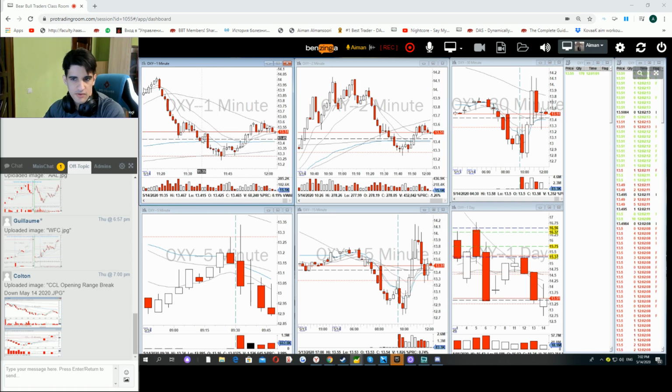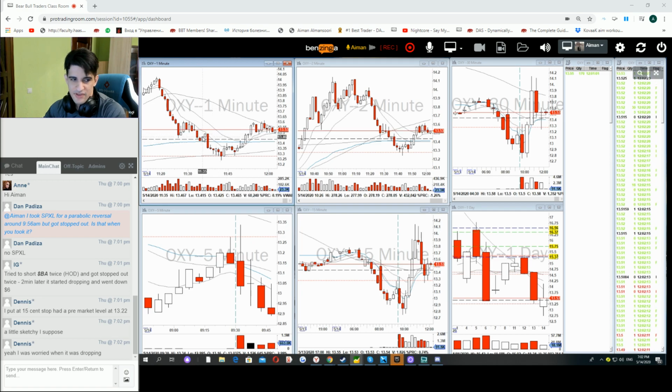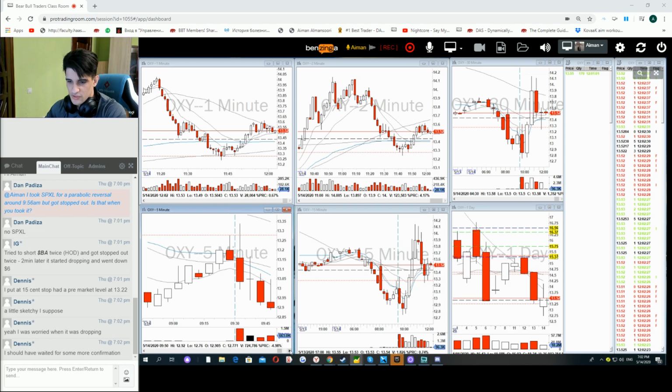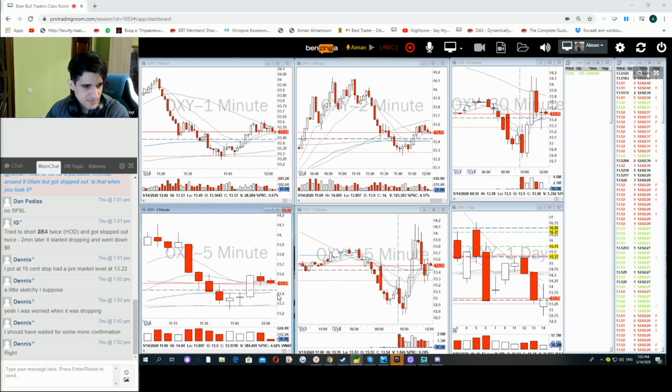This setup, if you took it to the long side, it was for a retest of VWAP, right? Or a VWAP bounce. So basically, that setup failed since it broke VWAP. And since it broke it, I would have been stopped out. If it came back up or did another setup, this looks like a good entry right there. If it did that after, I might have re-entered, but I usually don't put my stop loss below a technical level, or below the level it bounced off.